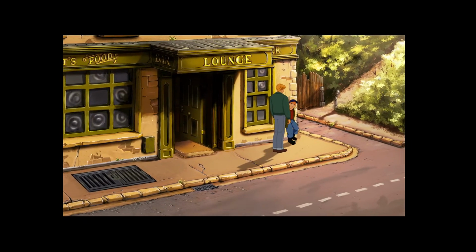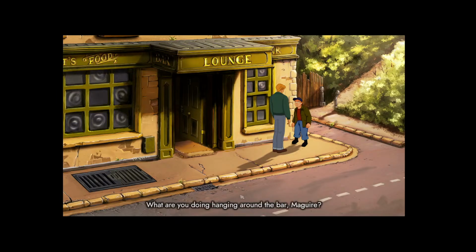Hi there. What's your name, kid? Who are you calling kid? Who the hell are you? I'm George Stobart, and I'm with the good guys. You're a head case, mister. A few sandwiches short of a picnic. Cut the crap and tell me your name. Liam McGuire. What are you doing hanging around the bar, McGuire?